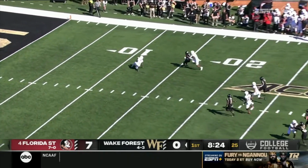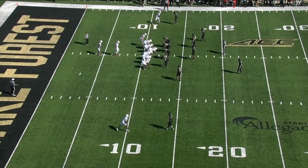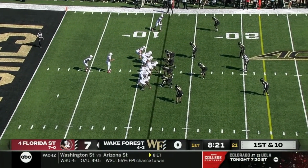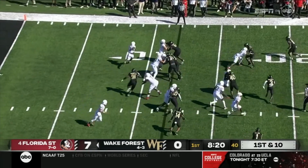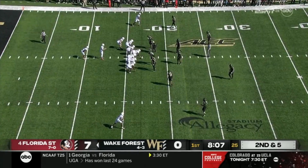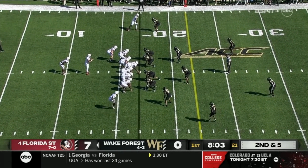Wow. All the way back to the 12-yard line, and a knee on the ground going off the national championship run, especially with the way that they dominated Duke in the second half last week. And they'll start at their own 12-yard line here. First carry for Trey Benson. Gets to the sideline and gets bumped. Really good for Jordan Travis. And Bob, you didn't get the memo? It's Halloween. All the Wake Forest fans are dressed up as Florida State fans.